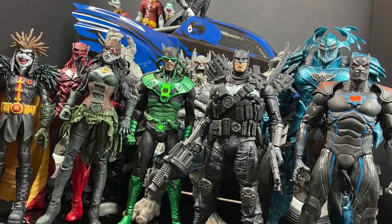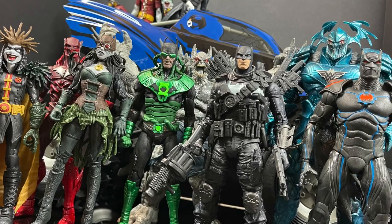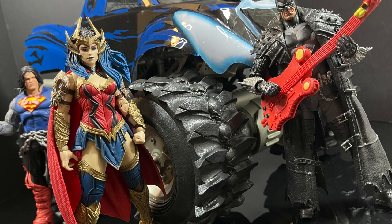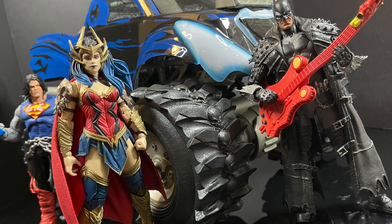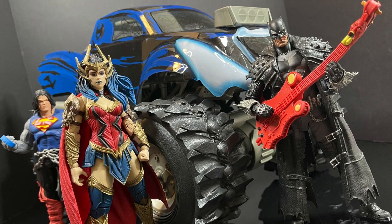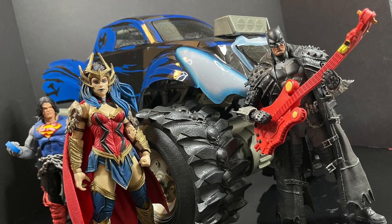But I got to give it to him. It's so ridiculous, but it's what I expect McFarlane to make. And when you have all the Death Metal heroes, Batman shredding a guitar, you got the Superman, you got that really awesome Wonder Woman, it's so wackadoo that I do love it.